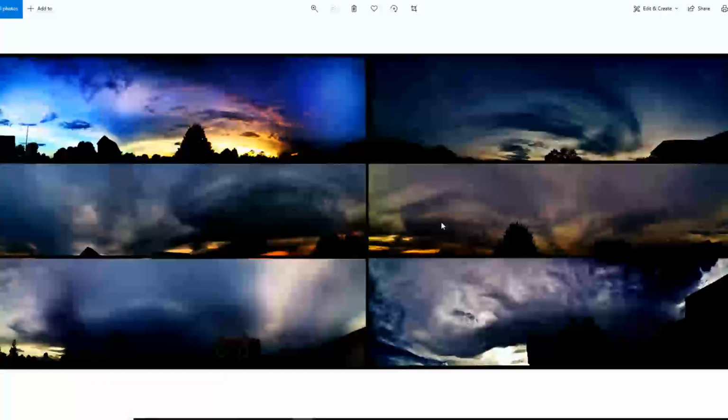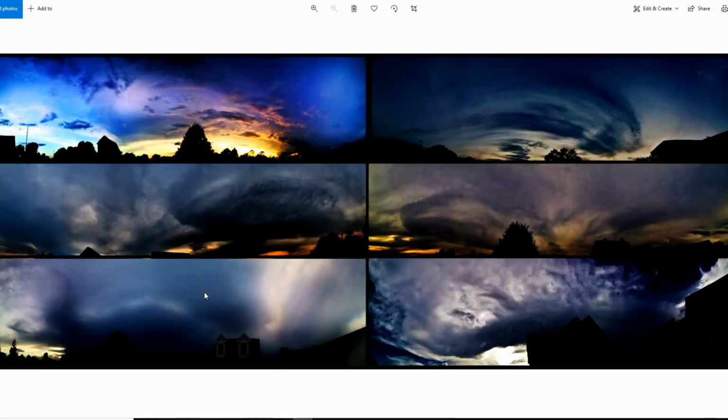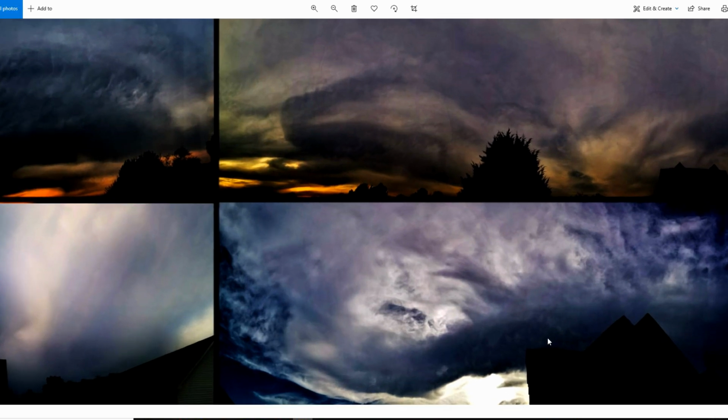Different examples of how these things do these little arc passes. It's a nice little shooting across. This one right here, it's coming across. You can see it right there, illuminated. There's one up here.